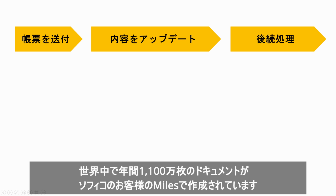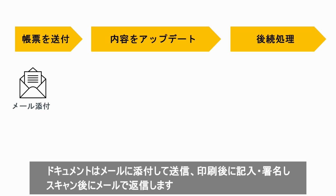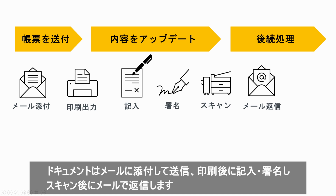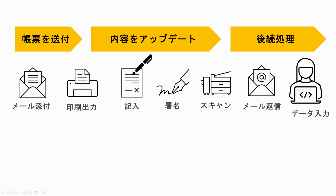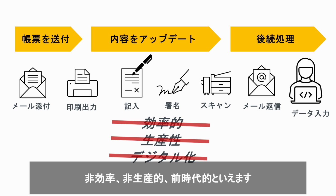Every single year around the world, Miles processes over 11 million documents. I wonder how many of them belong to your operation. They get sent as email attachments. They get printed. They might get written on, signed, scanned, emailed again, and often they result in data entry back into the system. This is a typical document flow which we see, and I'd be willing to bet that something like this probably exists in your operation. Amongst other things, it's not efficient. It's not a productive use of your resources, and it's not a very modern way of conducting transactions.